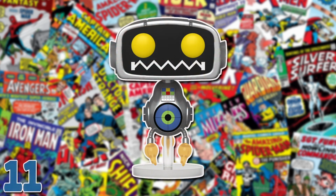In the place of number 11, we have Herbie, of course. This pop is awesome. I vaguely remember Herbie from some of the Marvel cartoons, but I have not seen this character in so long. I know nothing really about the character, but I think that it has a very unique design. I really love it.